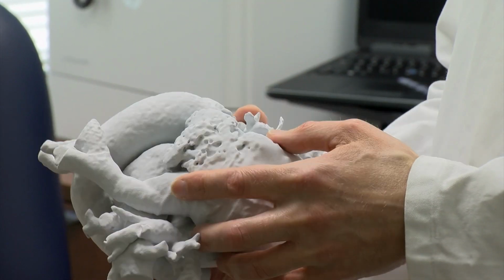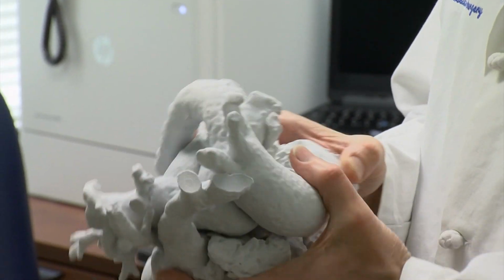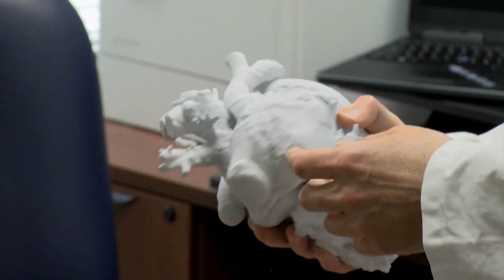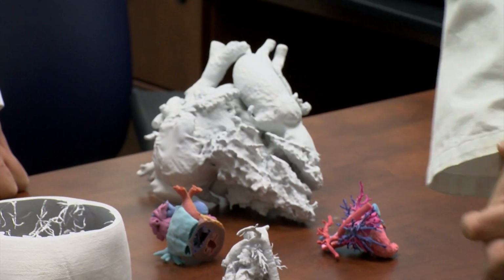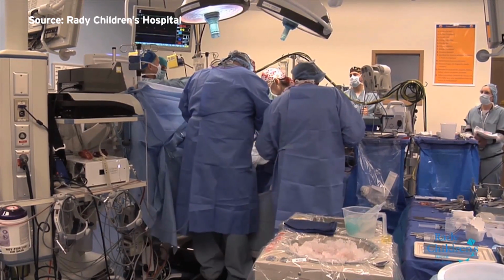He says holding a replica life-size anatomy in his hands to study difficult anomalies is empowering. He compares working without a model to driving without GPS. Before, I think we kind of had an idea in our mind, but sometimes we would be fooled, right? We would get in and it was a little different than we had anticipated. He says most of all, the models help reduce the risk of surgery to the child.